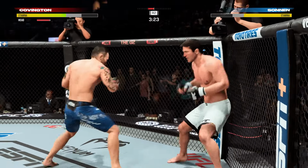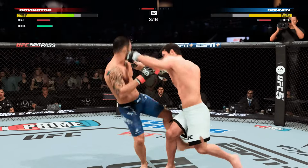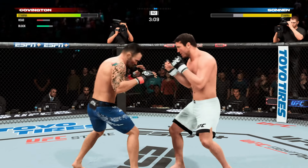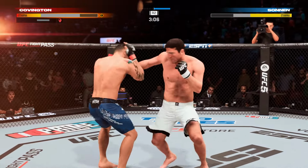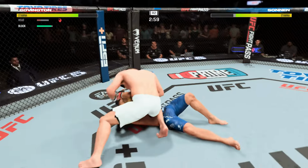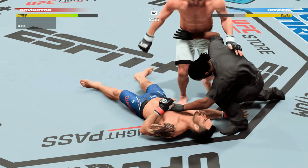Oh, he better start moving. He can't take 2 minutes up the face. Covington gets caught with that punch. Got to shore up the defense here. Back and forth we go. Huge shots being landed on both sides. Oh, this could be over soon.